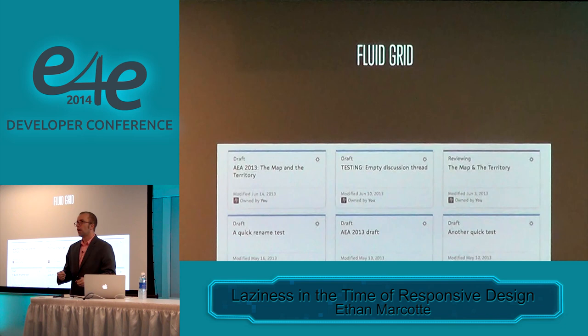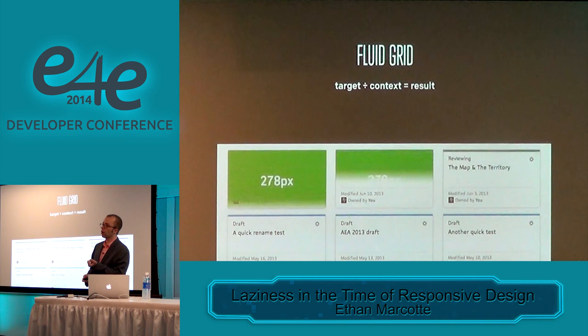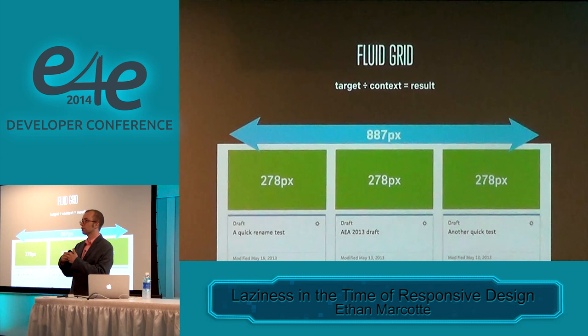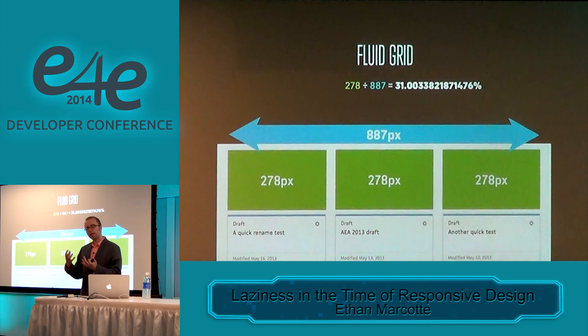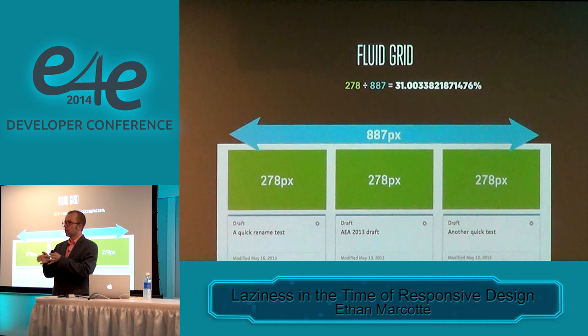And this dashboard is basically built with a fluid grid that uses a very simple formula to translate these target pixel widths that were designed in something like Photoshop and express them in relative terms proportional to their context, or to their containing element in the design. And basically, once you have those two pixel-based numbers, you can plug them into this formula to derive a percentage-based result that will make you claw your eyes out because it's incredibly unsexy. But basically, that's the fundamental relationship between that element and its container. And you've now turned it into a flexible element in your design.